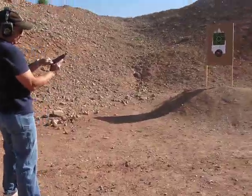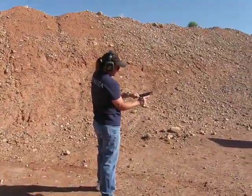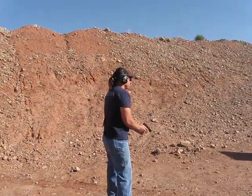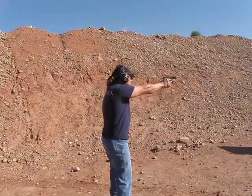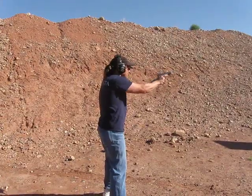So I'm hoping that's not the case with the little Colt 1903. So this time I'm going to do it like I'm supposed to. Instead of just using the quote-unquote slide release, I'm going to retract it, and I actually saw the round move up a little bit in the magazine, and then let it go forward. And I'm empty.